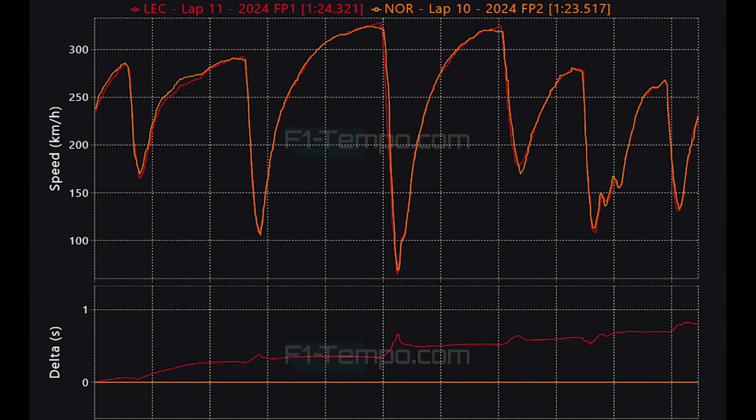Now though, let's see how the times from FP1 to FP2 compared by taking a look at the fastest lap from both sessions. And what can you see? Well, what you can see when you look at these two lap times, it has to be said, is Charles Leclerc did a fantastic job in the first practice session. Because the time difference is nowhere near as much as what we would usually see, as there is only 8 tenths between them. To be honest, the majority of the difference as well is made up right at the start of the lap, going through turn 1, 2 and 3 at the medium speed corners.